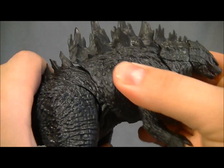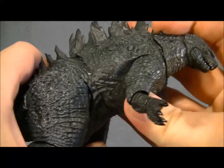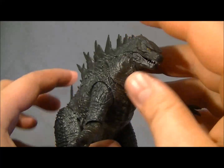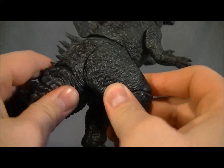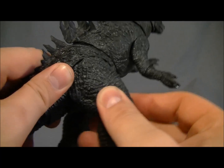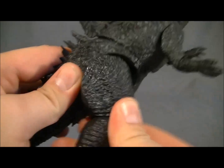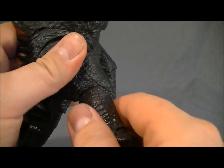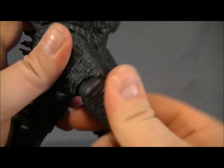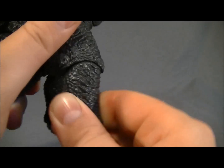You can pretty much get him to pose however you want with the upper body. And then his belly here can turn left and right. But you don't really get an abdominal crunch here, which is a little sad, but I can understand. And for his legs, they only move back and forth. They can move a little bit in and out, but it's pretty limited, mainly back and forth. Then his knees can also move side to side, and they can bend, though you don't get too much bending here.